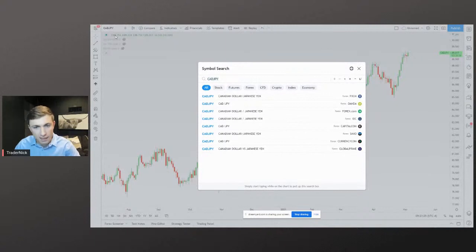So with that said, on the CAD yen, I think it's just a tough thing to try and short this. I think it's tough to sell into strength or buy into weakness. It is definitely easier said than done.